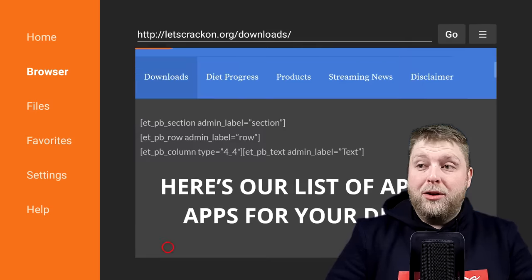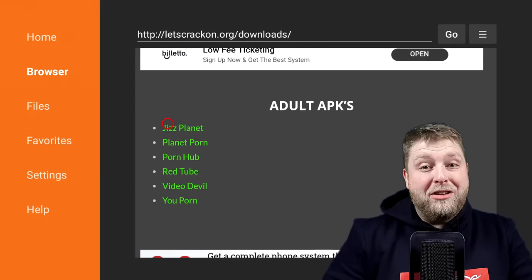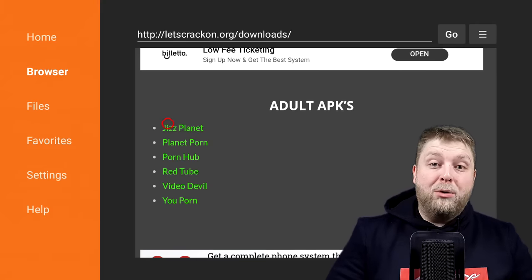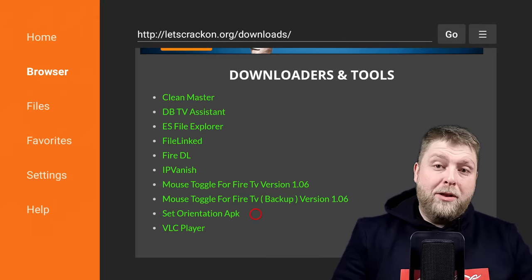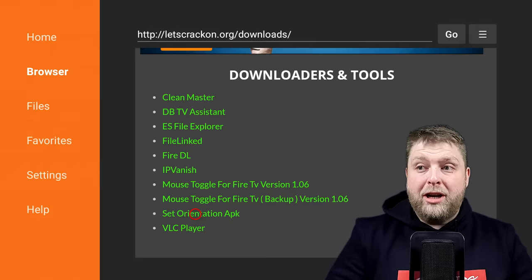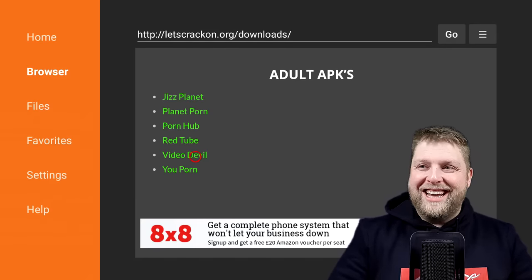Right, so once we're on the downloads page, we're literally just going to scroll down until you see adult APKs. As you can see at the moment, there's 6, and all these go onto the Firestick. You may need to get set orientation APK, or you may need to get the mouse toggle Fire TV APK, which you can get from here as well. Up at the top here in downloaders and tools, you can see set orientation APK. This will turn a stretched screen into a normal looking screen. And then you see you've got 2 mouse toggle Fire TV APKs as well. But the ones the dirty dogs are talking about is the adult APKs, and these are the ones.